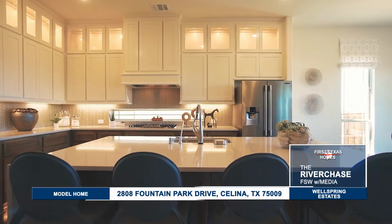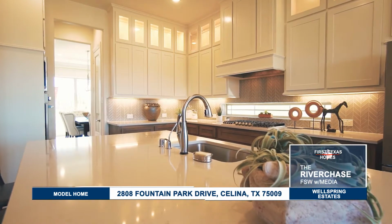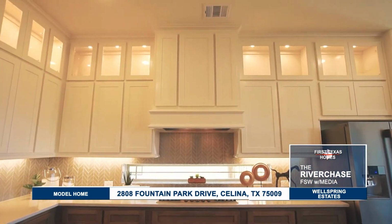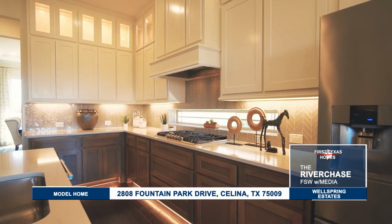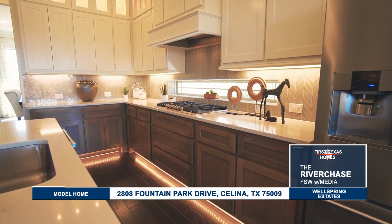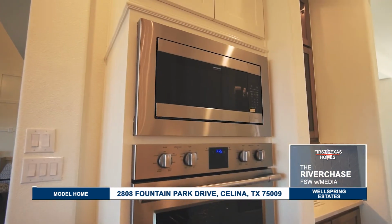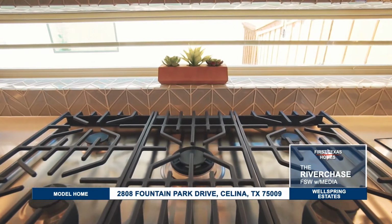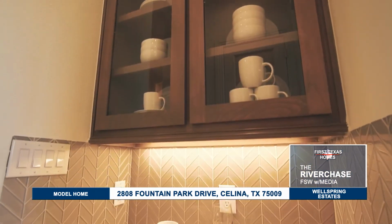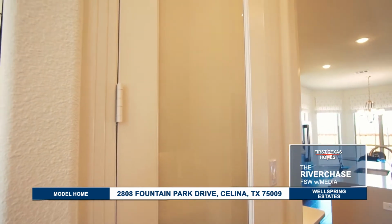The California kitchen features a massive center island with marble quartz countertops, upgraded 54-inch shaker-style cabinets with upper glass doors, upper and lower cabinet accent lighting, toe kick lighting, built-in stainless steel double oven, a built-in microwave, a 5-burner gas range with decorative backsplash and windows, butler's pantry, and a deep walk-in pantry with a custom glass door.